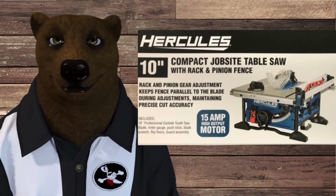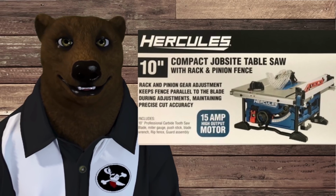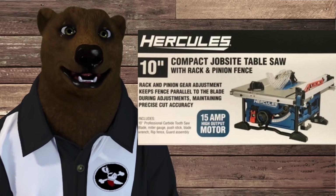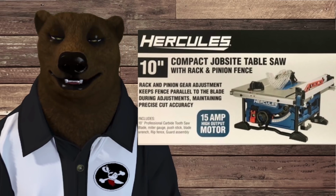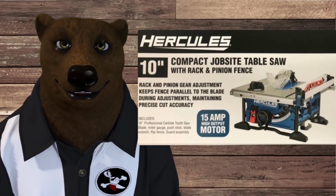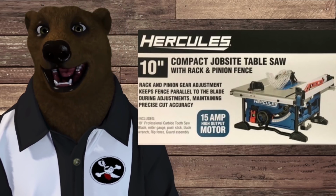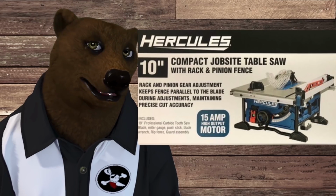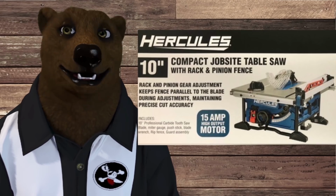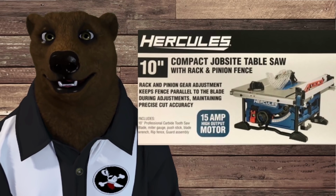This is magic as far as I'm concerned. Dark sorcery that they managed to get this out. I am stunned. Now, I will be honest. I've said this many a time. The bear here, I'm not a huge fan of the rack and pinion system. But, you know, for a job site saw, I can see it. You know, I'm an old school bear used to the standard, traditional Biesemeyer, however you pronounce it, T-square style fence. That's what I like.